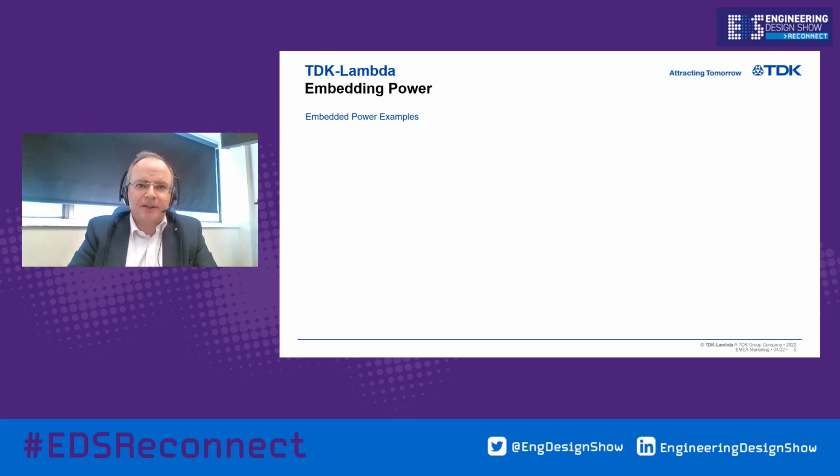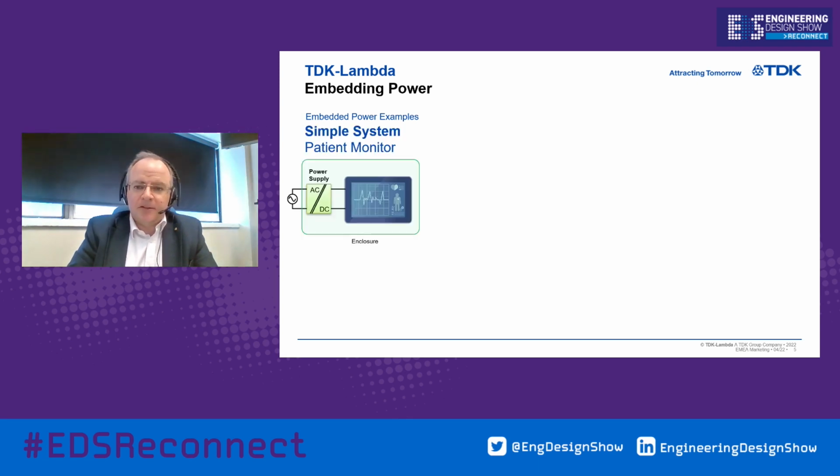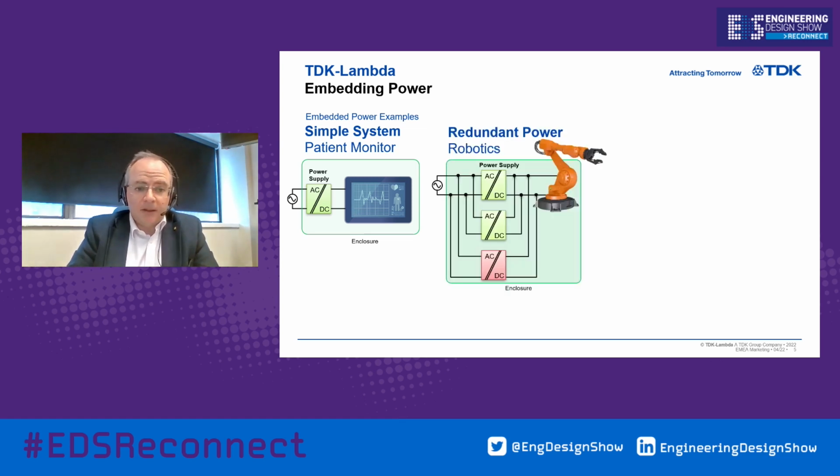Okay, so let's discuss embedding power. What do I mean by embedding power? In this instance, it is the integration of one or more assembled power supplies within an application's system enclosure or housing. This could be as simple as a small convection cooled power supply for a patient monitoring system, as you can see, or it could also be a multiple redundant power supply.